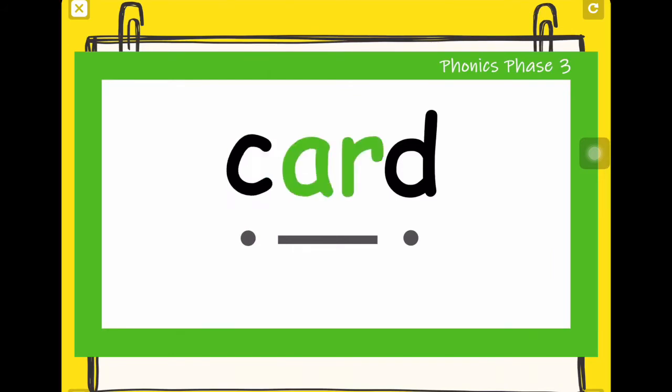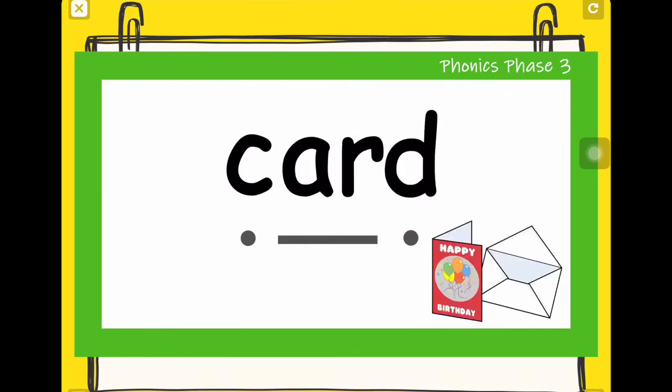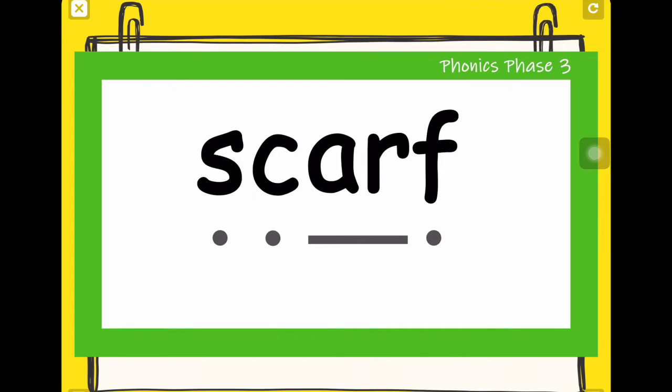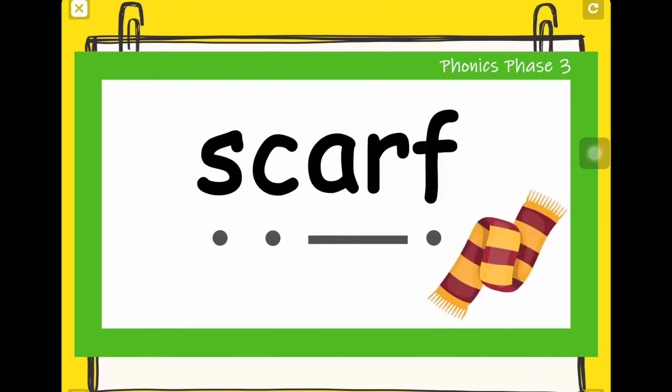K, AR, D. Card. One more time. Card. Well done, everyone. Let's look at an even trickier word with two digraphs in it. Sh, AR, K. Shark. Shall we have another go? Shark. Well done. That was tricky with two digraphs. Let's look at the last word. S, K, AR, F. Scarf. One more time, everyone. Scarf. To keep you lovely and warm.